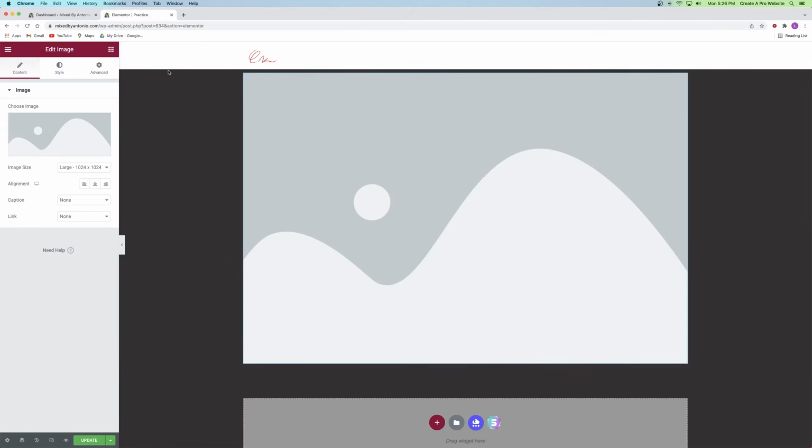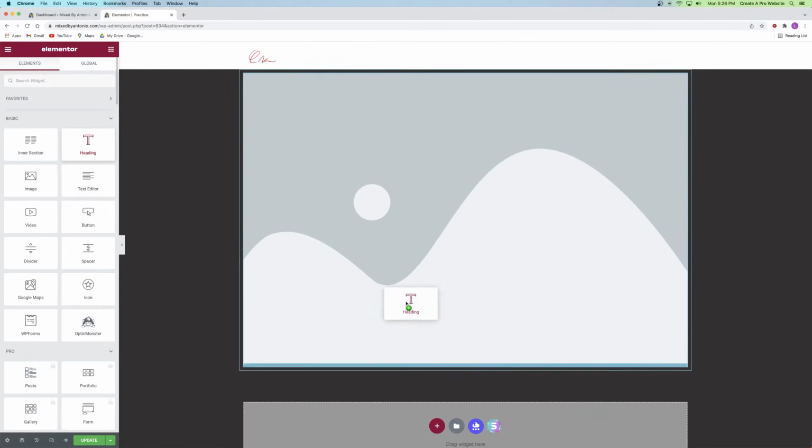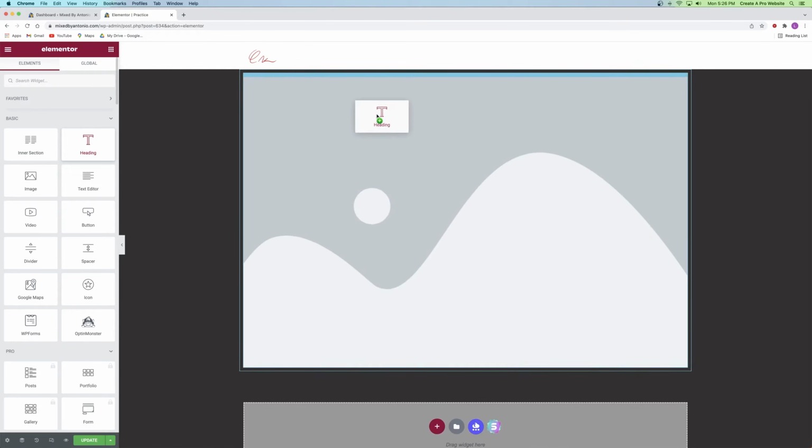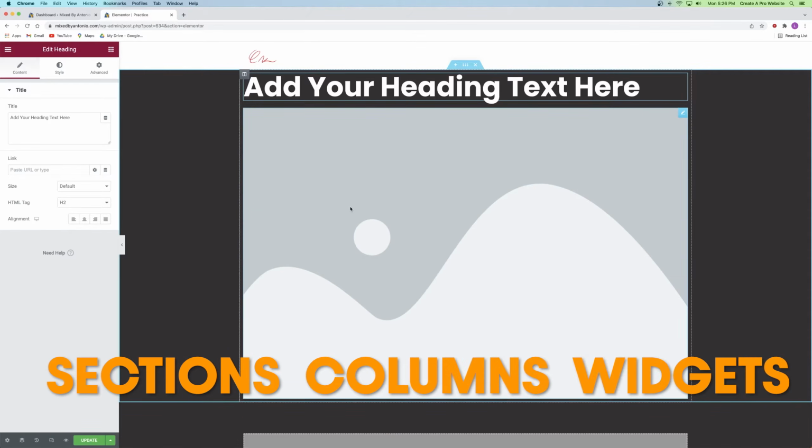Now you'll see that the section is the blue line still. It's the background, this gray part. Then inside that we have the column, and then inside the column we have this image widget, which again I can place more. So let's just do the heading widget, and I can put it on top, or I could put it below. And you'll see that blue line as I'm hovering it over is where it's going to go. So if I put it on top like this, it'll be up here. So that's kind of how Elementor works. You've got sections, columns, and widgets.